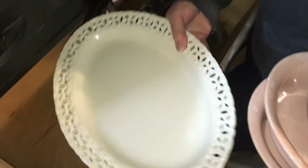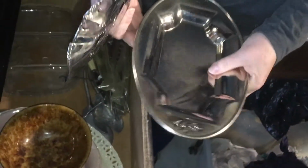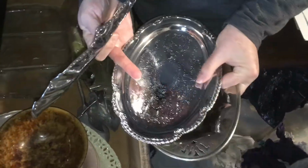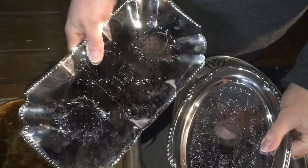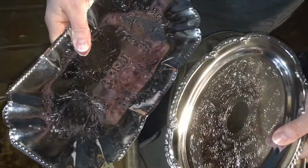And another platter. And pickle dishes from my grandmother, which I don't think I have ever used. Really pretty. Not really my thing, but somebody else will enjoy them.